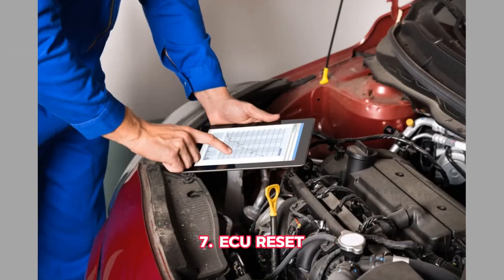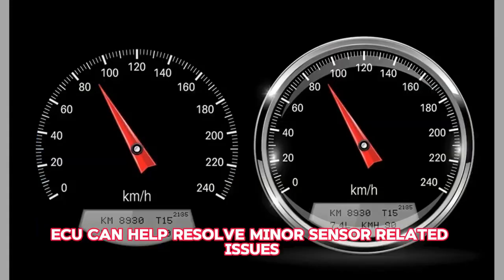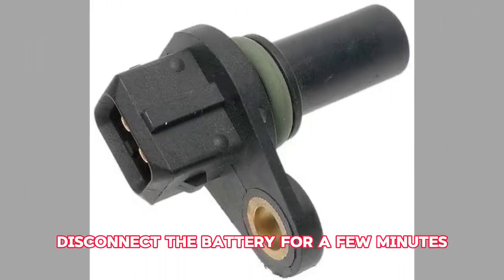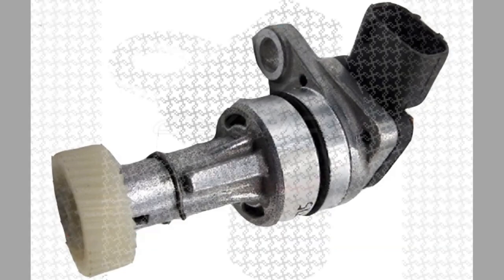7. ECU reset. In some cases, resetting the engine control unit, ECU, can help resolve minor sensor-related issues. Disconnect the battery for a few minutes, then reconnect it to reset the ECU.